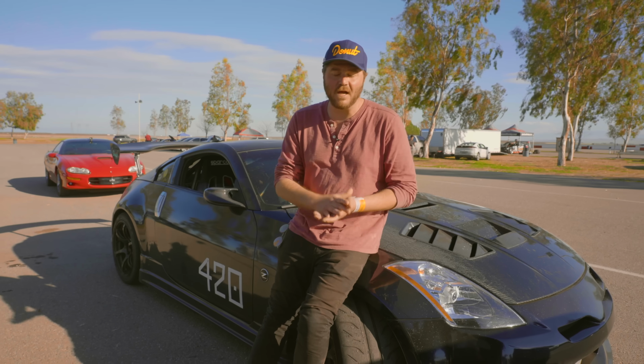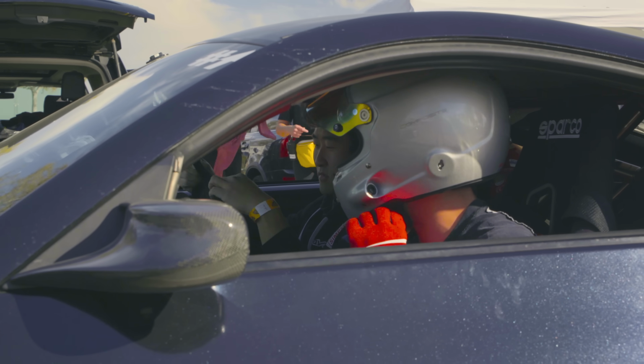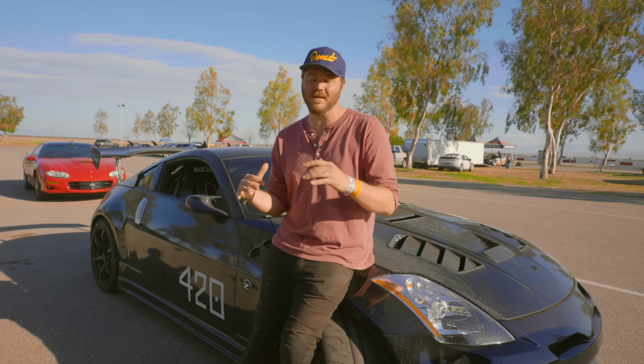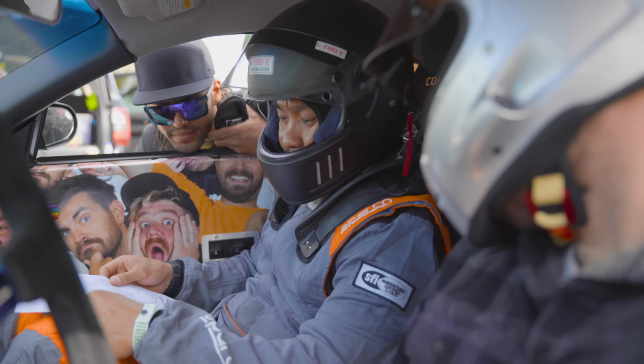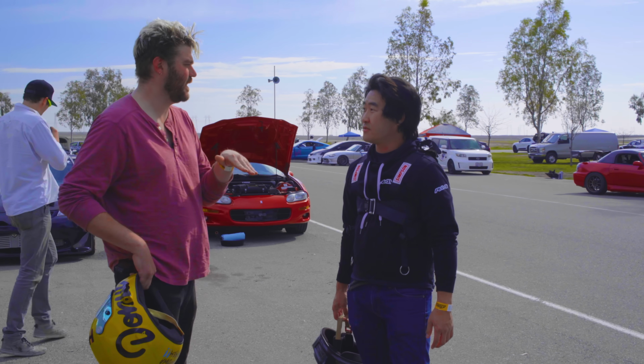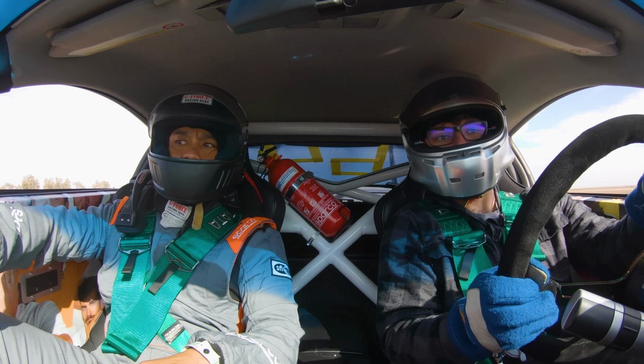At a lot of events, they offer you the opportunity to have an instructor ride along with you shotgun. That's exactly what we did, and I cannot recommend it enough. Super useful if you're a beginner or if it's just your first time at this particular track. They'll show you the racing line and give you some pro tips on the trickier parts of the track.